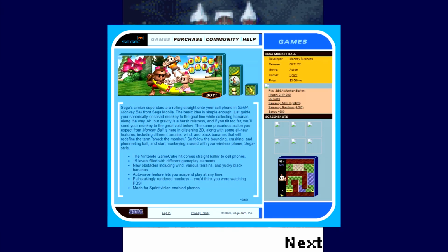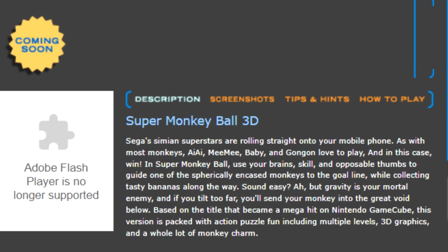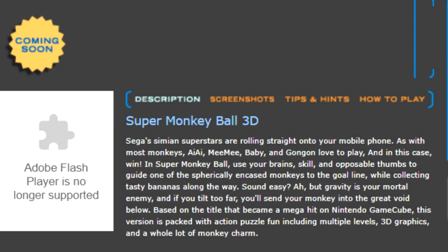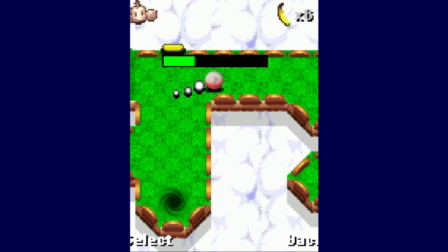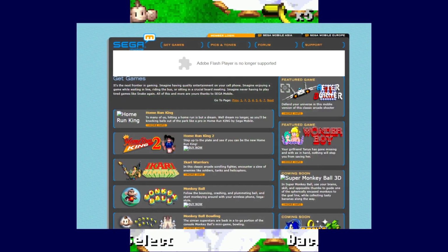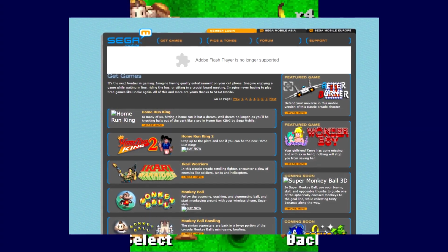And that's when we discovered the old SEGA mobile website, where they listed a new game, Monkey Ball 3D, or as we'd later refer to it, Monkey Ball J-Phone. Goober had seen this mentioned before, but disregarded it as an error. But nope, there it was with its own official page. Clearly more research had to be done, as it was entirely possible there were more games nobody knew about. Unfortunately though, even before Flash ended support, this website was broken and the images wouldn't load at all.